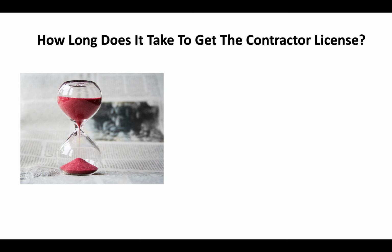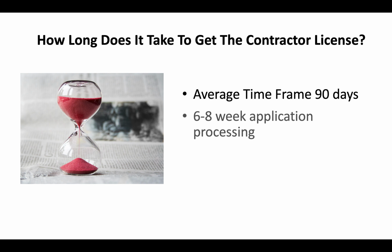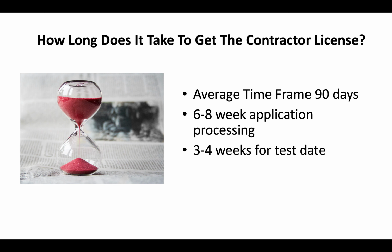Now, how long does it take to get a contractor license in California? You can expect an average time frame of about 90 days. Generally, you're looking at a 6 to 8 week application processing time, and then maybe another 3 to 4 weeks before you go and take your exam.